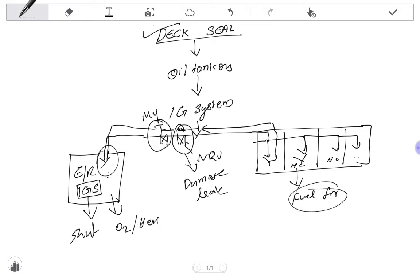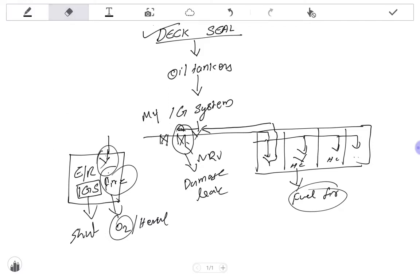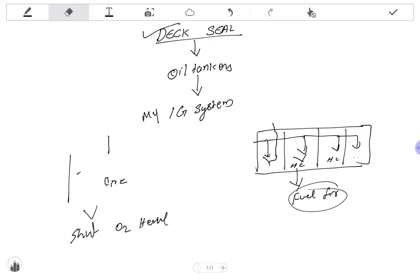Automatically fuel is there, oxygen is there, heat is there, so the fire triangle is complete. So fire will be initiated, and it will make a chain reaction. Finally it will explode, the engine room will explode. So to avoid that from happening, our technical geniuses in maritime history and research people decided that there should be some kind of a barrier between this cargo space and the engine room area.